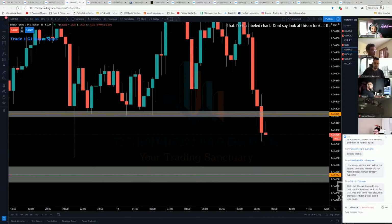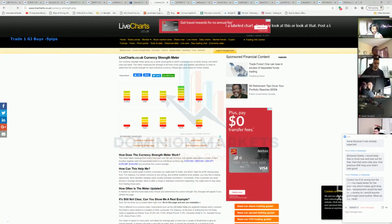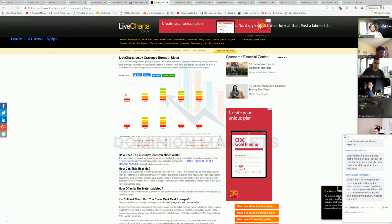GU is also turning down over here. Let's take a look at the Chinese indicator over here. Our beautiful friend, Chinese indicator. Ooh, euro is weak. Should be continuing bearish here.